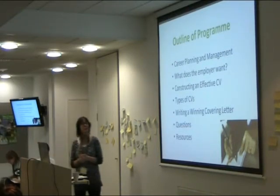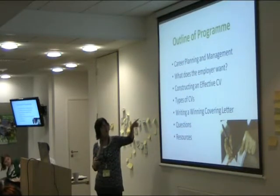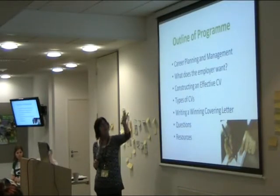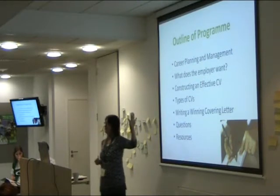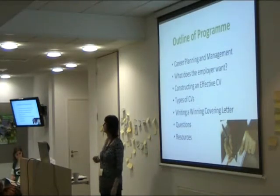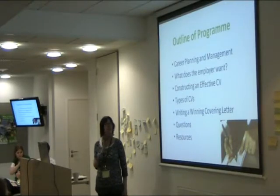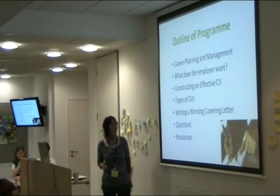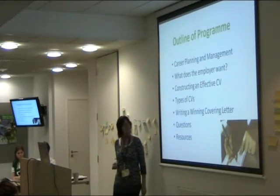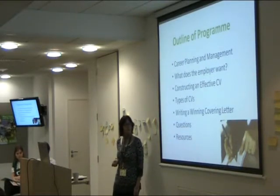I want to give you a context first, so I want to put the CV, the writing the CV forms part of the whole career planning process, and then look at what the employer wants, so that then you can construct an effective CV, and then show you the different types of CV. So I've given you 2 types of CV. I'll talk about a third one as well during this talk. And then how to write your covering letter. And then if we've got time, we'll do questions. And I'll walk you through some of the resources I've given you.